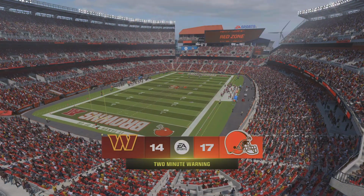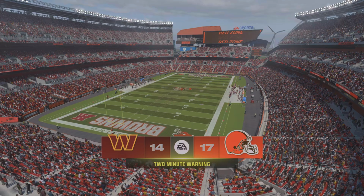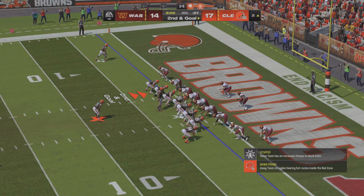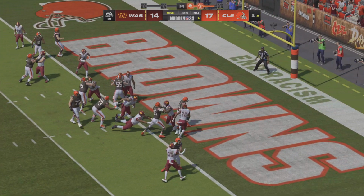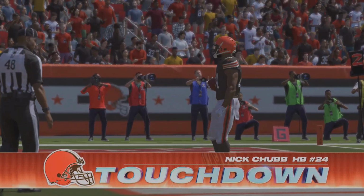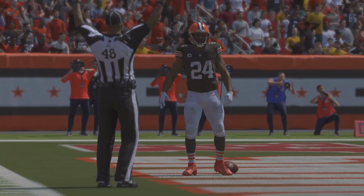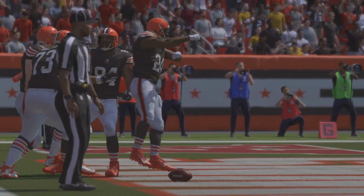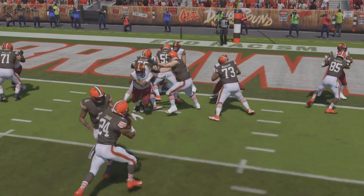Three points separating these two sides with 2 minutes left to go in the 4th. So the Browns in possession of the football here as we get you reset. They've got it 2nd and goal now as they look for that final down. And he's in. Touchdown, Browns. Nick Chubb with his 2nd touchdown of the afternoon. And the Browns get an important score there to extend their lead here in this 4th quarter.